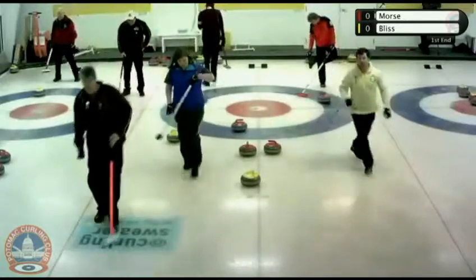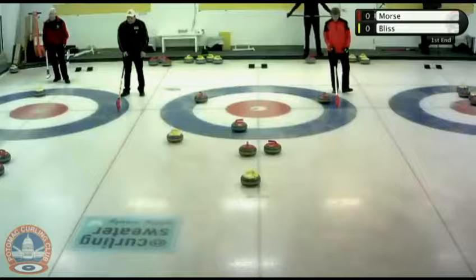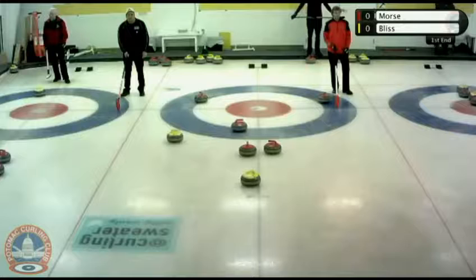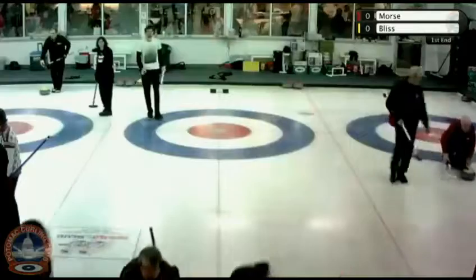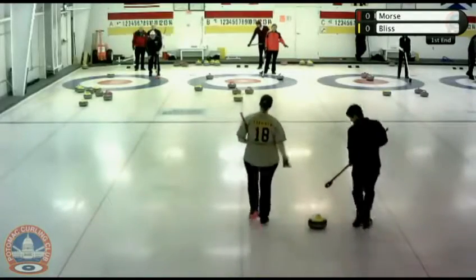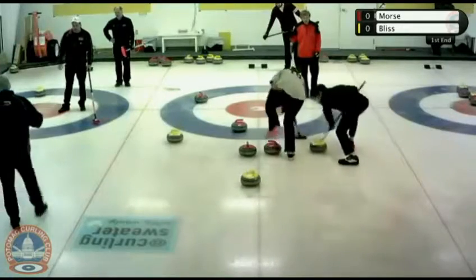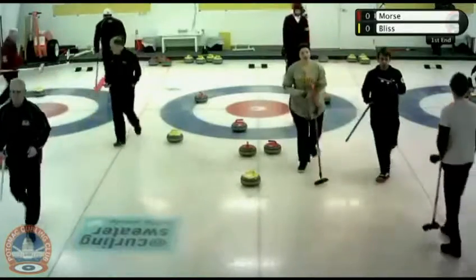Curl enough for him to get to the top 12, and now red has 3 rocks in the house, making it a little more difficult for Team Bliss to be able to take that out and to win this end. That's a nice draw to bite the 8-foot on the right side for Team Bliss.